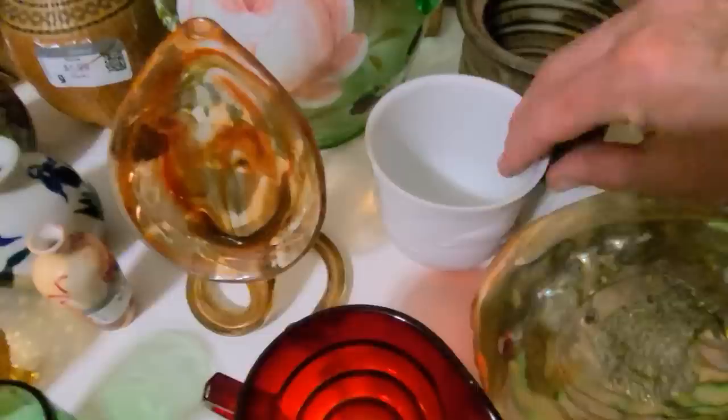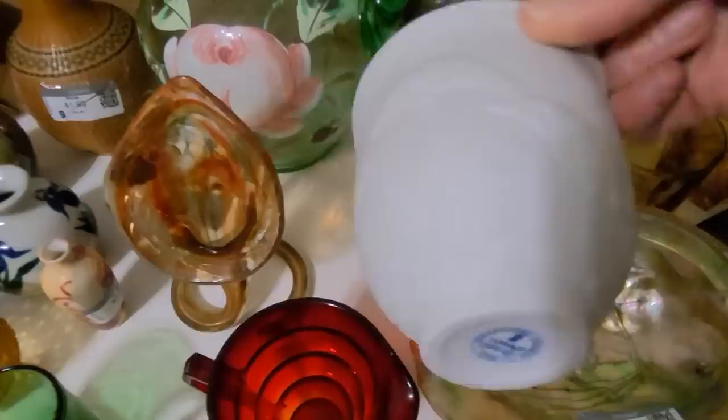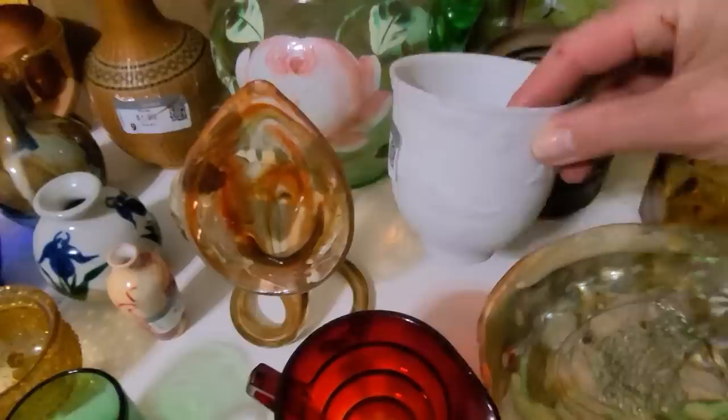This I found in the mug section. It's a Yadro Collectors Society Dolphin Votive Holder. It's absolutely lovely. White bone china, dolphins on it. I paid 69 cents. I value it at $20 to $25.